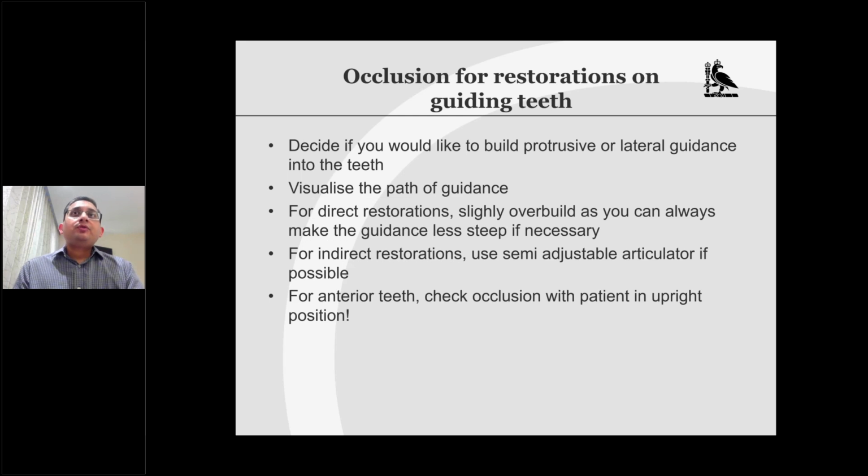When you are restoring, let's say, anterior teeth, whichever teeth are guiding teeth, you need to first decide if you would like to build a protrusive or lateral guidance on the teeth. The reason is, let's say you're treating a canine, the patient's got an edentulous space in the canine area, you place an implant and put a crown on it. I personally wouldn't want my canine to do a lateral guidance. It would be just an ICP contact point, and the lateral guidance would be from the premolars and probably the medial cusp of the molar. So you need to first decide whether you want to involve that tooth. If you're doing a post and core on, let's say, a central, you wouldn't want that tooth to be involved with anterior or protrusive guidance. So you need to decide first of all whether you're going to incorporate any guidance on that tooth.